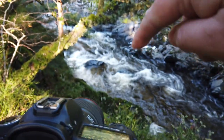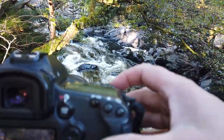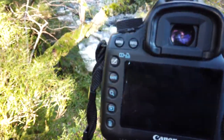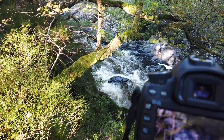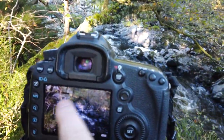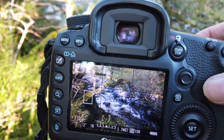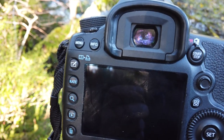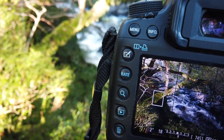Obviously, we've got these swirls down there in the river, going around these boulders, and this tree here is providing some foreground, and it's leading the eye in. It's also framing that little waterfall there, so that looks nice. Provided again the exposure's okay, I think that should be nice.